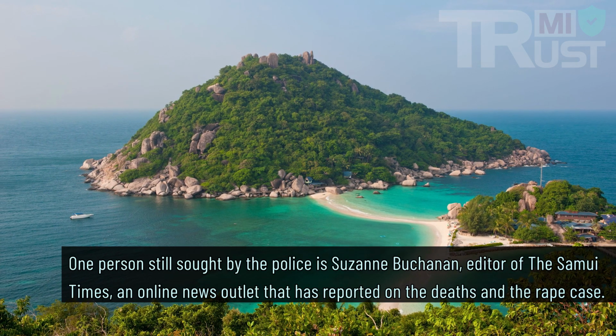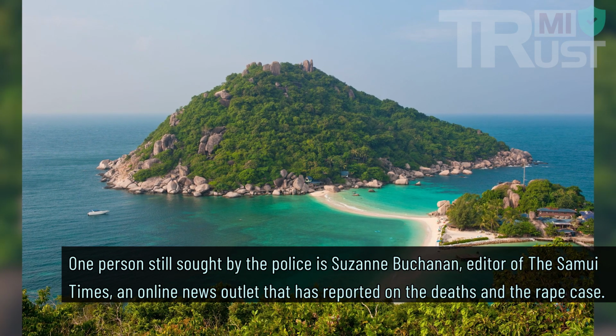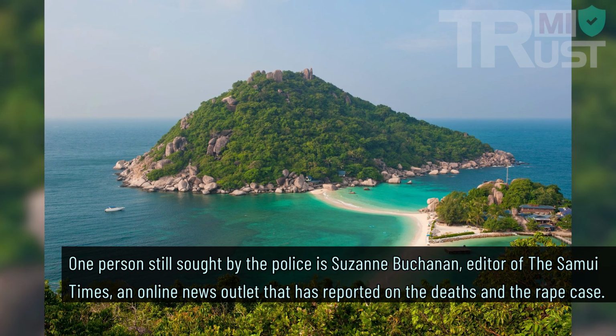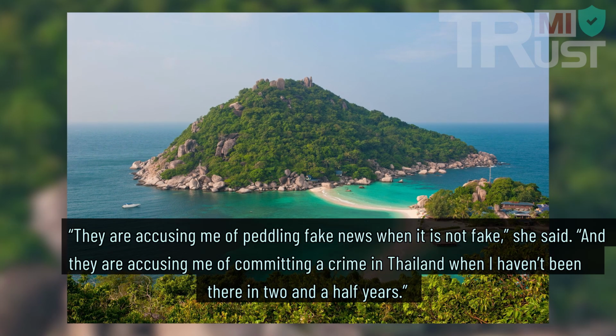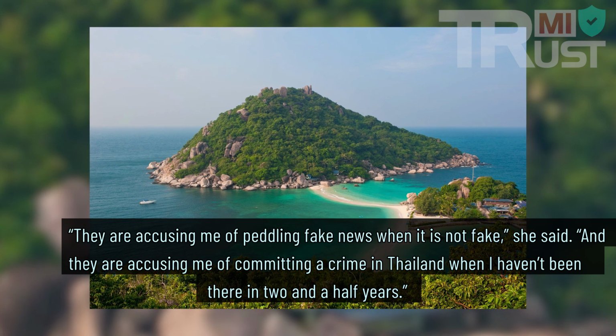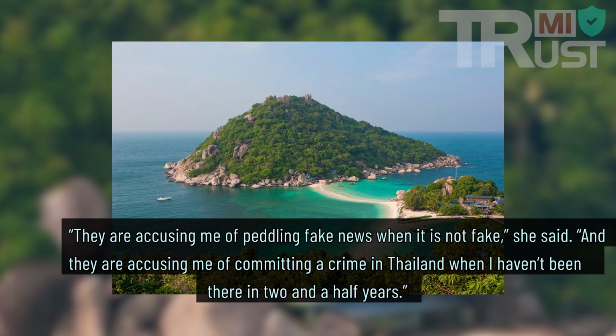of the rape case. One person still sought by the police is Suzanne Buchanan, editor of the Samui Times, an online news outlet that has reported on the deaths in the rape case. She said the warrant would not affect her since she lives in Britain. "They are accusing me of peddling fake news when it is not fake," she said. "And they are accusing me of committing a crime in Thailand when I haven't been there in 2.5 years."